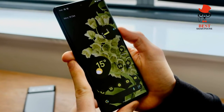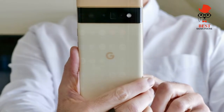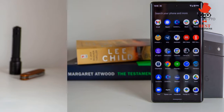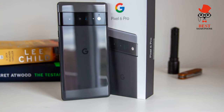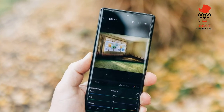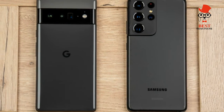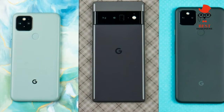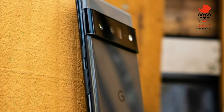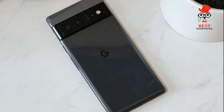Pixel 6 Pro, specs. Price, starting at $899. Android version, 12. Display, 6.71-inch OLED, 3120 by 1440. Refresh rate, 10 to 120Hz. CPU, Tensor. RAM, 12GB. Storage, 128GB, 256GB, 512GB.